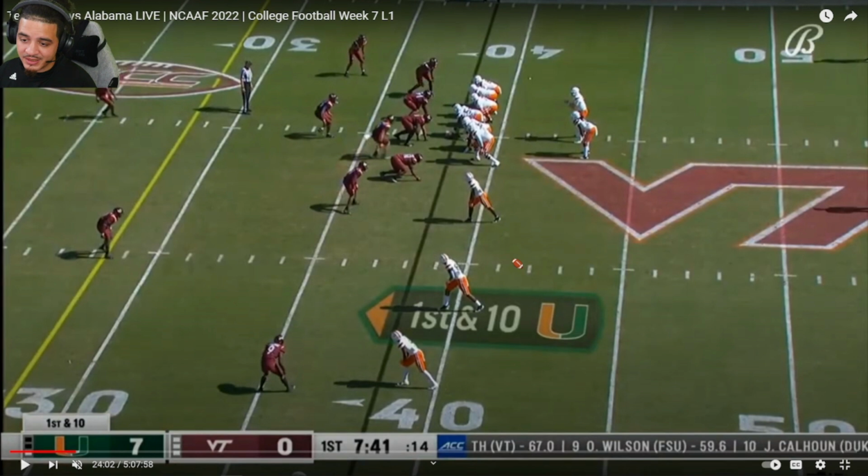Here's another one that did just get called back. We're going Rashard on these deep crossers. We like that. He has that speed. You're seeing that from the Dolphins, Jalen Waddle, Tyreek Hill. You get your fast guys on these crossers.